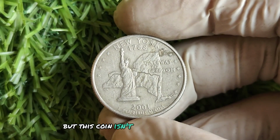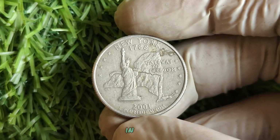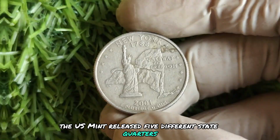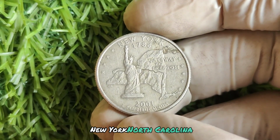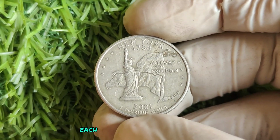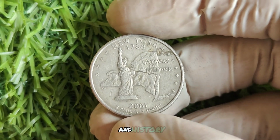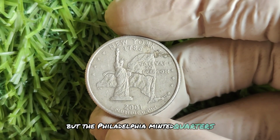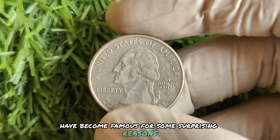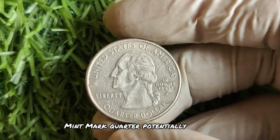But this coin isn't just a regular state quarter. There's more to the story. In 2001, the U.S. Mint released 5 different state quarters: New York, North Carolina, Rhode Island, Vermont, and Kentucky. Each of these designs reflected unique aspects of their state's culture and history. But the Philadelphia minted quarters from this year have become famous for some surprising reasons. What makes the 2001 P Mint Mark quarter potentially worth millions?